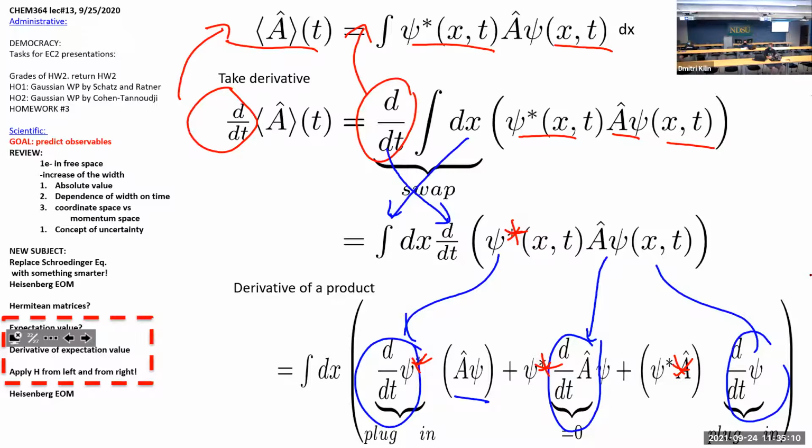What is equal to the time derivative of the wave function? Which equations did you study? What is the main equation of this course? The Schrodinger equation. How does the Schrodinger equation deal with the derivative of the wave function? There's the Hamiltonian and the imaginary number over Planck's constant. Exactly. Thank you. It's exactly what we need. We can probably replace the derivative with the stuff that you prompted.